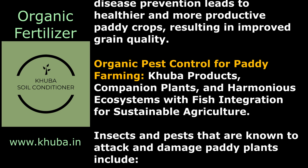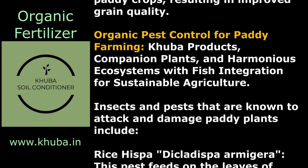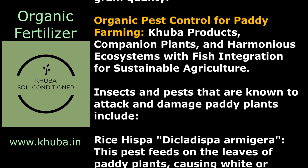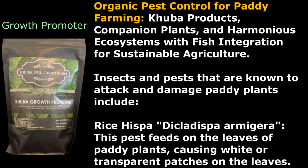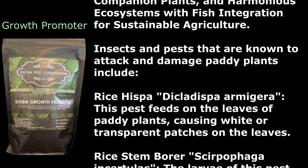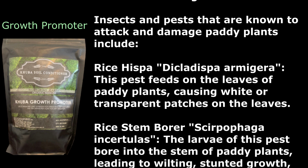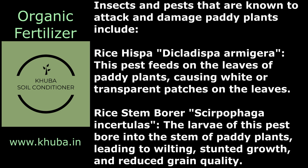Khuba products, companion plants, and harmonious ecosystems with fish integration for sustainable agriculture. Insects and pests that are known to attack and damage paddy plants include Rhicispa diclodispa armigira. This pest feeds on the leaves of paddy plants, causing white or transparent patches on the leaves.